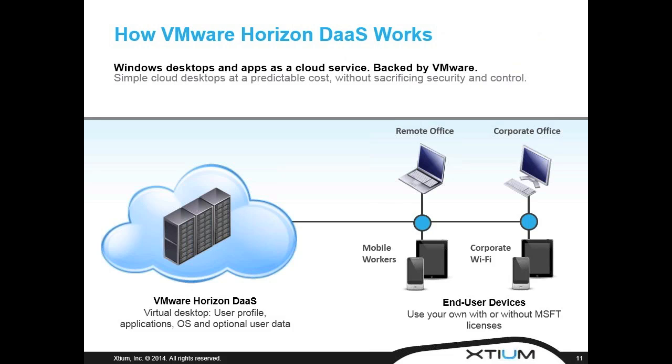The third part is connectivity to other infrastructure. Of course, a cloud-hosted desktop, just like a physical desktop, is not an island unto itself. It needs to access corporate file shares, back-end databases. It needs to print to network printers. It needs to connect and talk to shared corporate infrastructure.